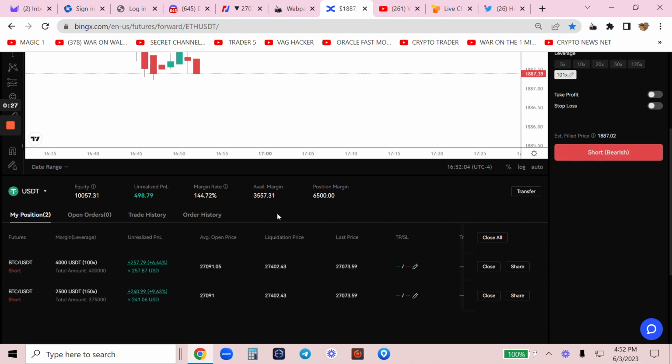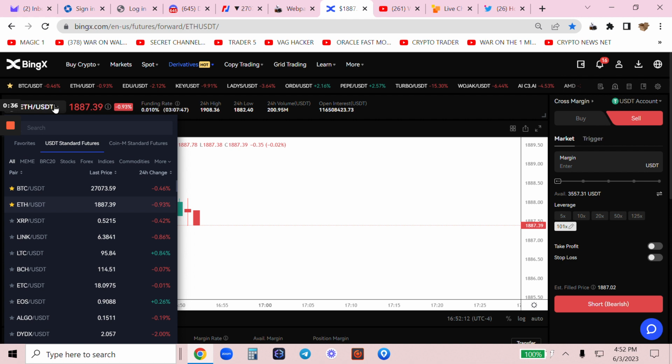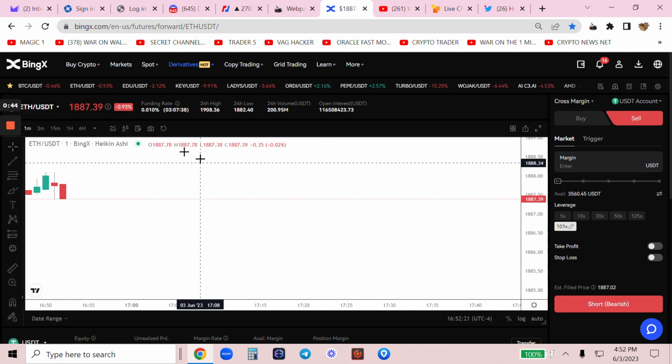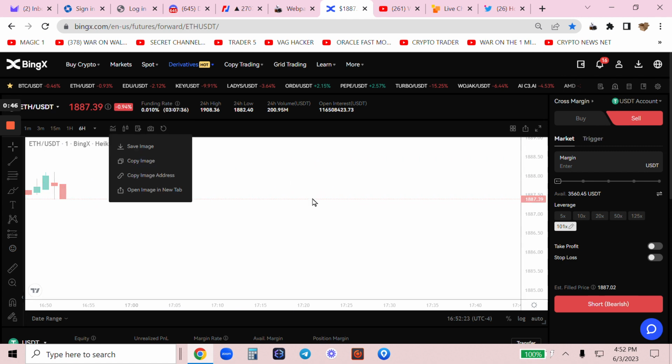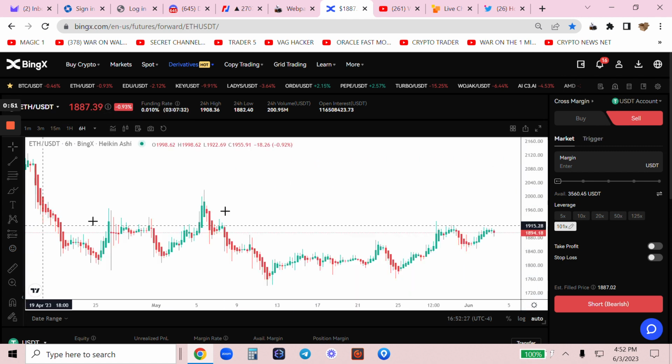Now I have $3,500 in reserve. I want something that can give me a lot of leverage and something that's moving down. If we look at Bitcoin, I'm doing well at 100x. But what about Ethereum? It's moving even more. So let's look at the Ethereum chart. Let's look at, well, just blew up on me, reset chart.